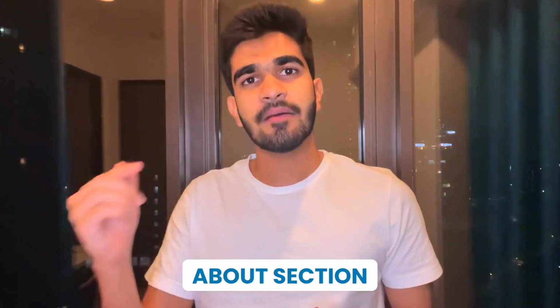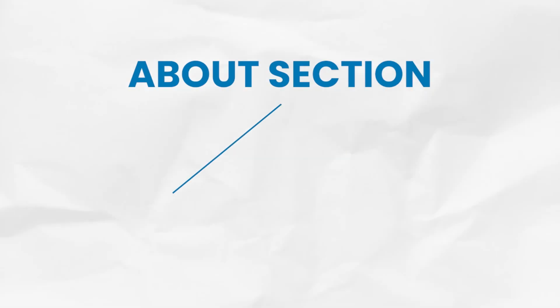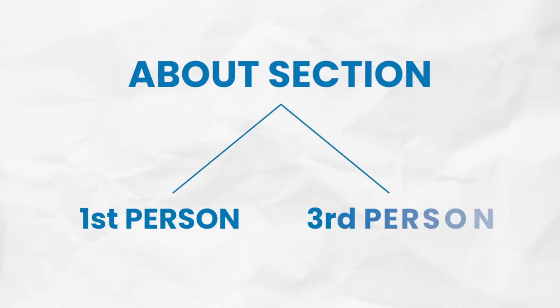The next section is the about section, which is again very important, and there are two views on this section. Either you can write it in first person, or the second view is that you can write it in the third person. I personally feel that third person is much better than first person, because when a person is reading your LinkedIn profile in the third person, he can read it in a much better manner and he can resonate with it much better as compared to first person.